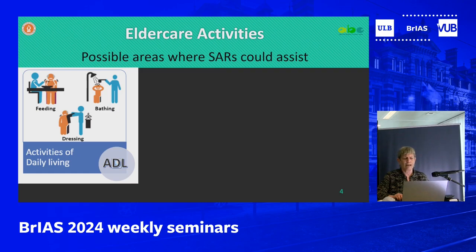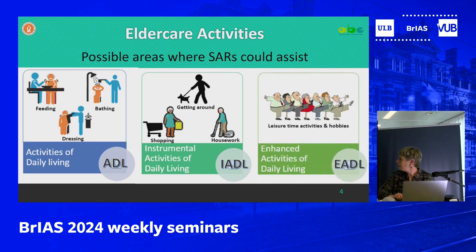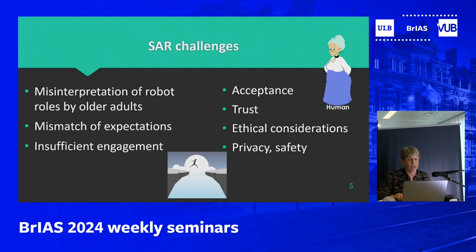There are many different activities where elder care robots can be included. We divide them into activities of daily living, such as feeding, bathing, dressing, IADL instrumental activities, such as getting around, shopping, doing some housework, for example, and enhanced activities where it's more leisure time activities, hobbies, and so on. Our philosophy and our experience also on using some of these robots, which I won't show today, is that we aim to target activities for social assistive robots only for utilitarian functions. Our experience was that if the robot does not have a functionality, even the older adults will just throw them away. So all the research that I will show you today is really focused on functional robots.